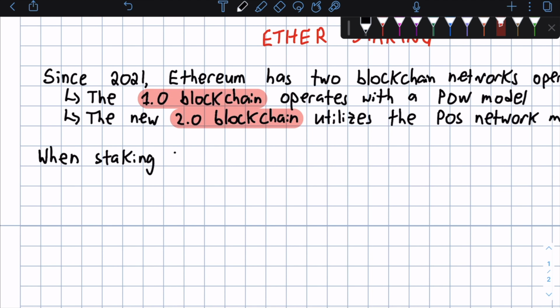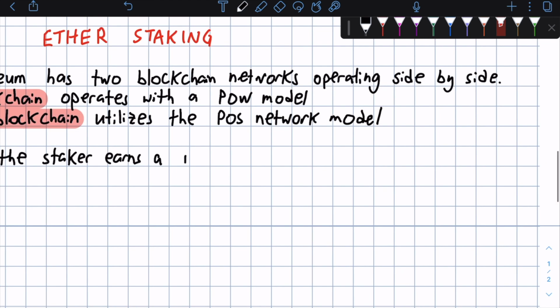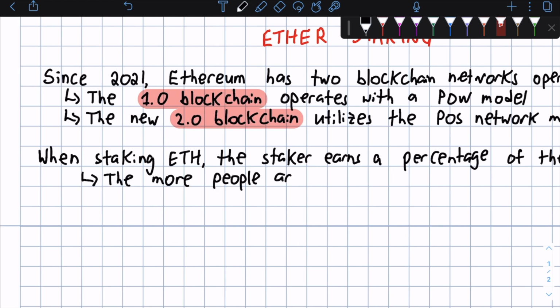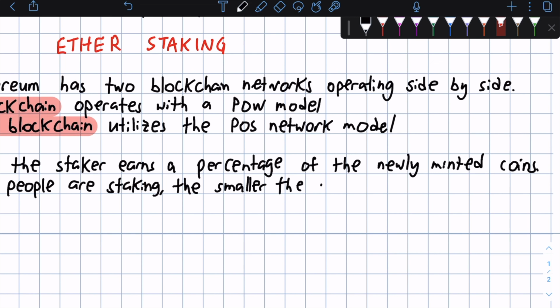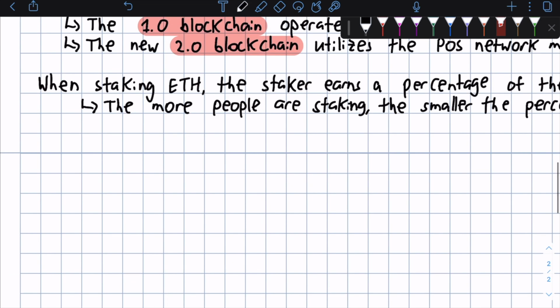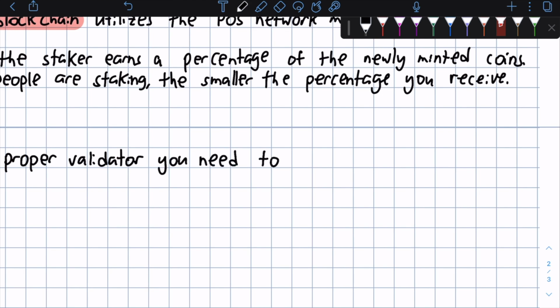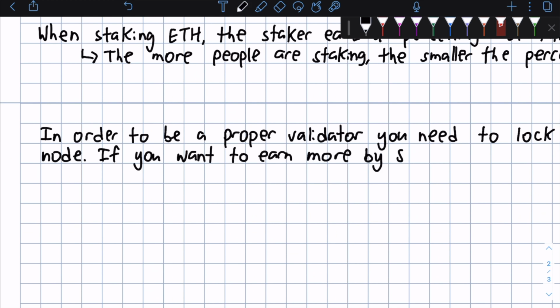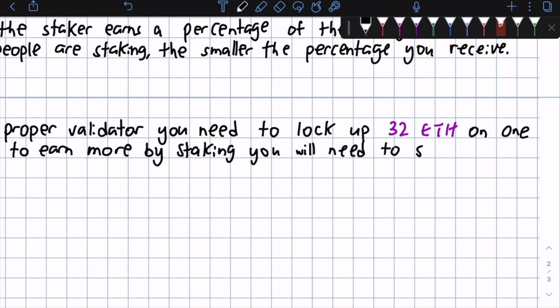So when you're staking Ethereum, the staker actually earns a percentage of the newly minted coins that are created through that proof of stake. The more people are staking, the smaller the percentage you receive. And again, this is negative, as you want to receive as much reward as you can. So in order to be a proper validator, you actually need to lock up 32 Ethereum coins on one node. So if you want to earn more by staking, you will need to stake more than one node.